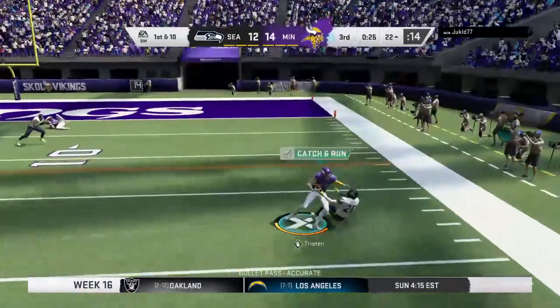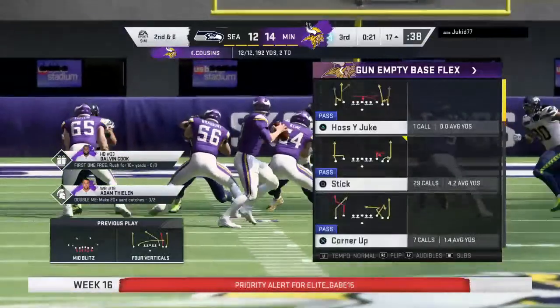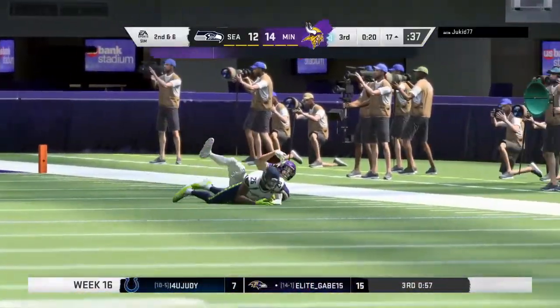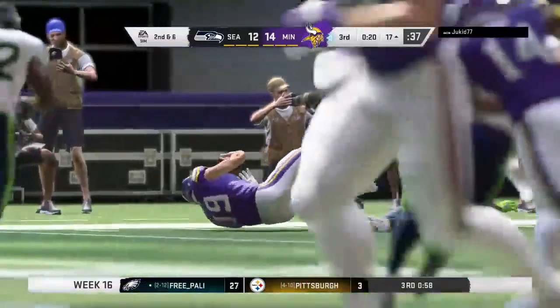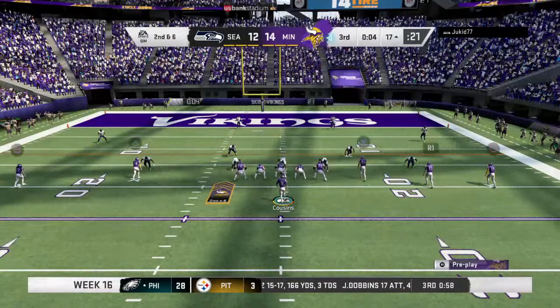Throwing his Cousins. That one into the hands of Thielen, complete. And he'll get it down this time to the 17. That throw good for 4. It's 2nd down. 2nd and 6 at the 17-yard line. 4 yards on that last completion, so that sets up 2nd and 6.